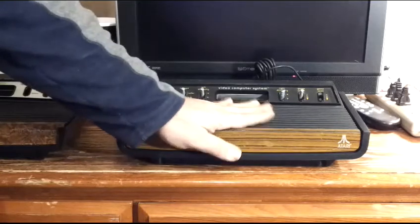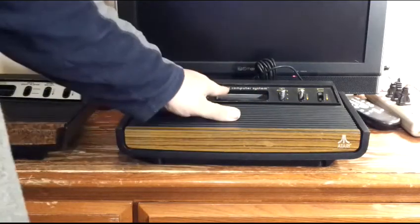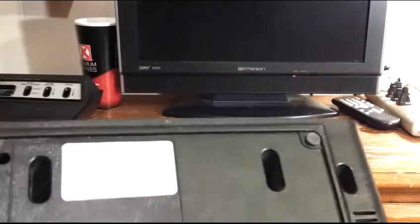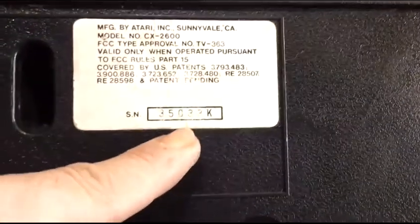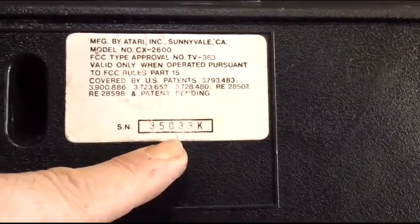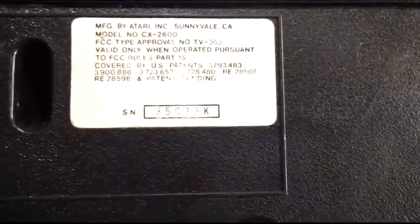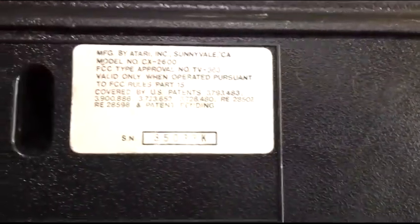Now, when this first came out, it was called the Video Computer System, and this is where the Heavy Sixer controversy begins. I'm going to try to do this while behind the camera so I can see if I'm in frame or not. If this takes focus, you'll notice right up here it says Sunnyvale, California. Here's the deal: if it says Sunnyvale, California, and the serial number is six digits or less, it's a Heavy Sixer. And that's pretty much it. The rest of them will say Taiwan and what have you.